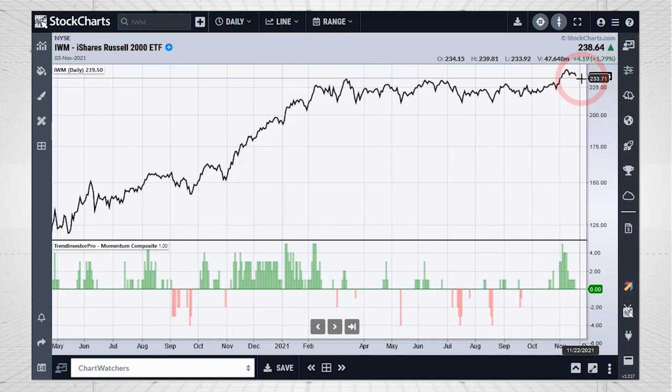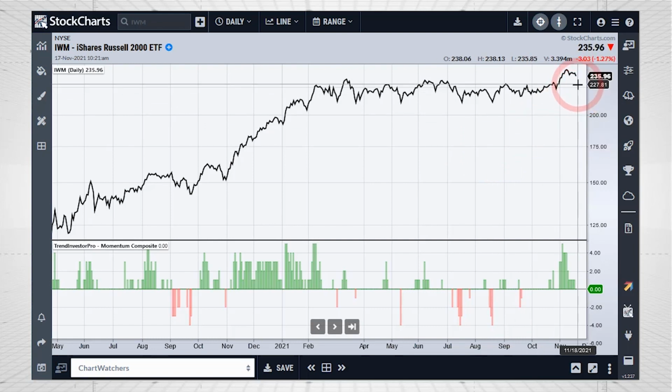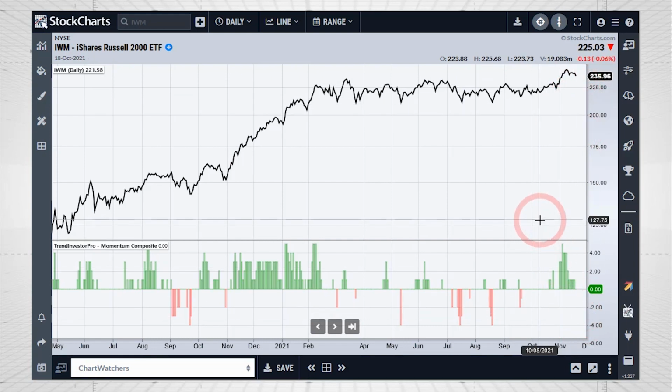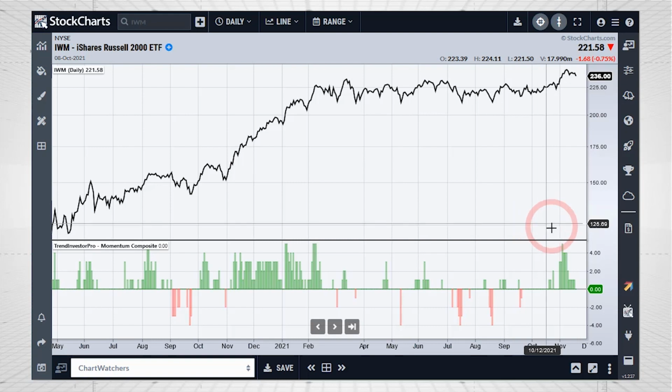And so now if we come back to that 230 area and the momentum composite becomes oversold, that would be a mean reversion setup. That would be an opportunity to partake in the bigger trend signal based on a pullback within that uptrend. So that's something to watch out for. It may or may not happen. Sometimes you get a breakout and you just continue higher. You never know. Kind of have to take it day by day.